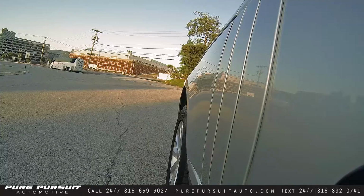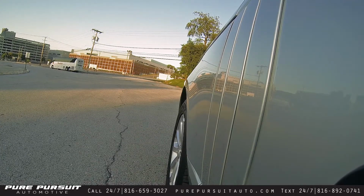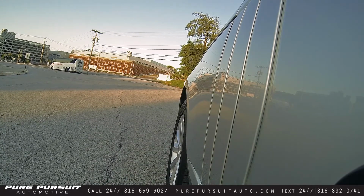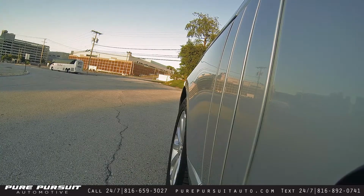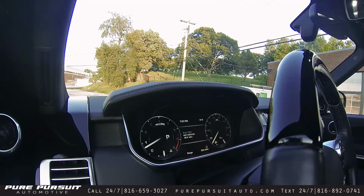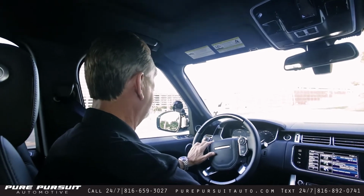First, we're going to go down just to the first level, and that takes us from the highest height down to kind of a medium height. And then we'll lower it one more time. That takes it all the way down to what I would call city driving height. Okay, we'll go ahead and put this thing in gear and take it for a bit of a drive here.